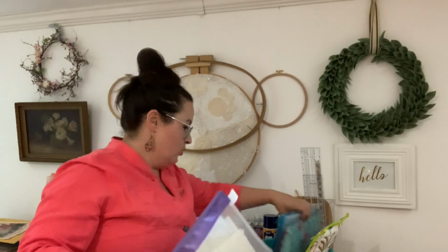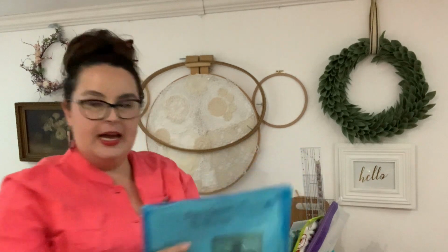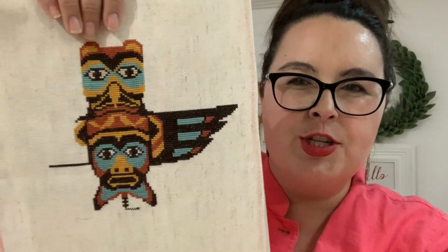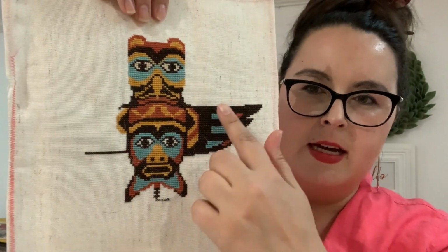What else do I have? Oh, I worked on my Totem pattern. This is by Sitka Stitches. Let me grab it here. I feel like if I really worked, I could push through and get this done. So here is what I've got. I did my own conversion. It's got just 4 colors, but I am really happy with it.